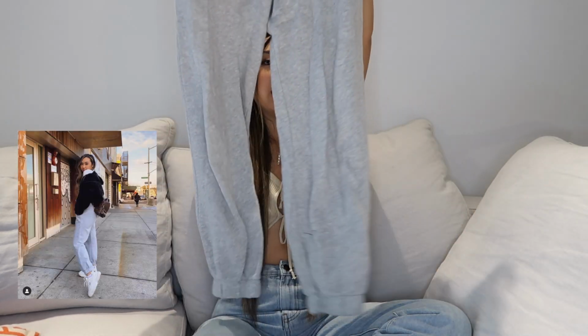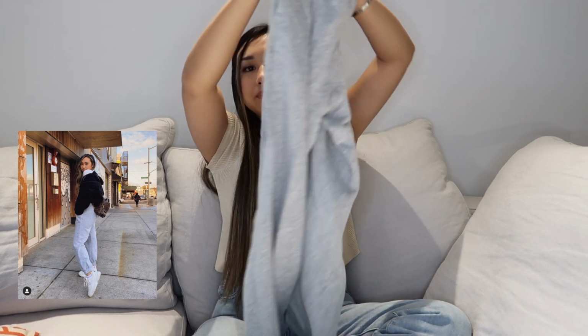So these are the ones that I have from Brandy Melville. They're super cute. They're so flattering on. Unfortunately, I do know that Brandy Melville is one size fits most, and of course that's not everyone, that's not inclusive. So I did find this one and I'm super excited about it.